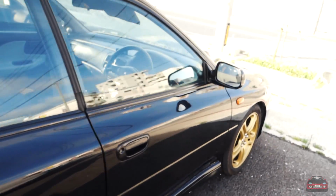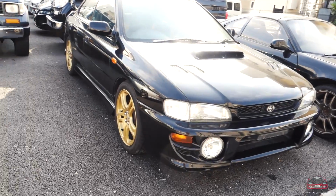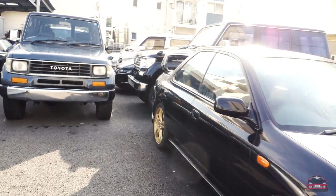It's gonna need new speakers. But man, I don't know where the prices are at. And I don't know if this is an STI. It's got the big old spoiler. Overall clean car. I don't see any STI badging.